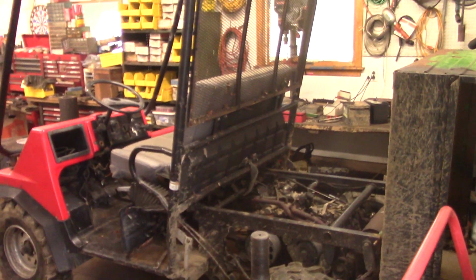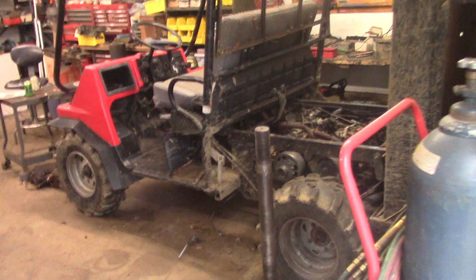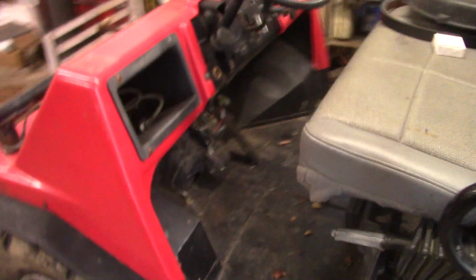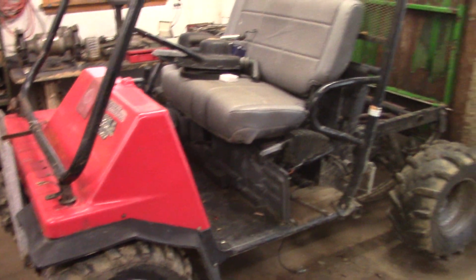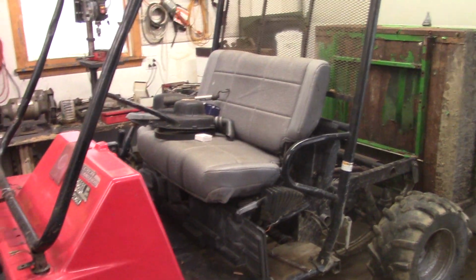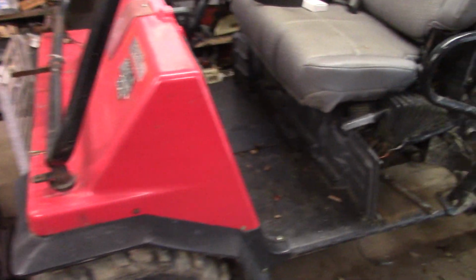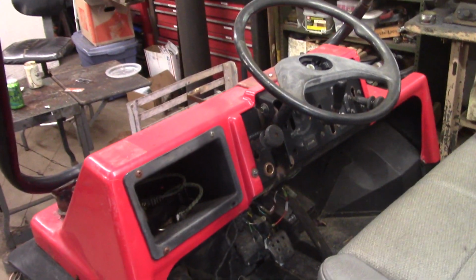In here we've got some exciting stuff. Check out the newest project. Got a Kawasaki Mule, model 2510. Picked it up for what I think is a pretty good deal. I mean, it's been around the block a few times. It's got a rusted out John Deere Gator bed on it and a Jeep seat. But 4x4, high-low range, locking diff. It's nice. I like it.